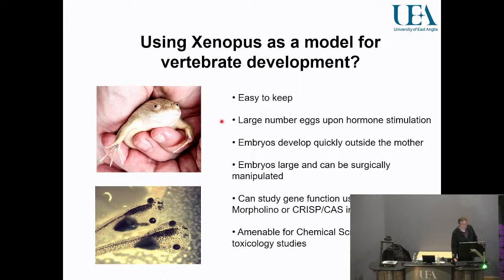They're really easy to keep. They can give us large numbers of eggs upon hormone stimulation. So all we have to do is just inject a small amount of hormone into a female Xenopus frog, and the next morning this hormone will induce the frog to start laying her eggs. And she'll lay her eggs at any time of the year. They're not seasonal, so we can get eggs at any time of the year, and we can then use those eggs to kind of generate embryos. So you can get large numbers of eggs quite easily.